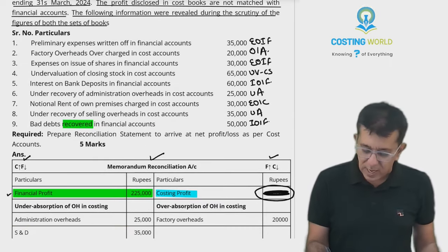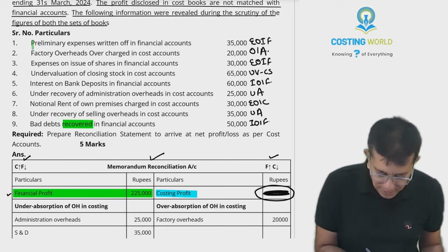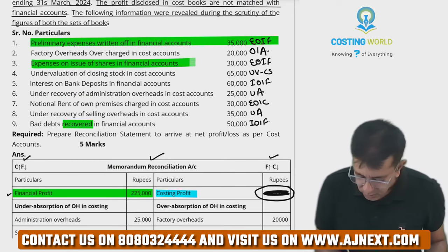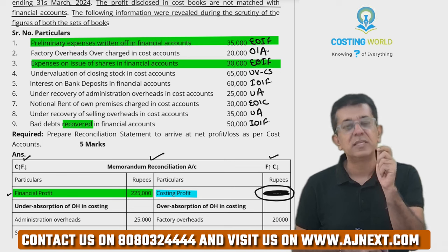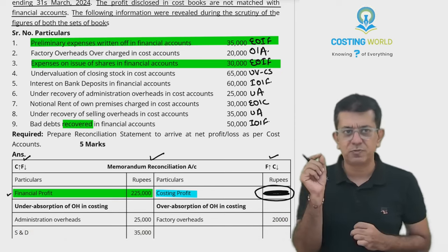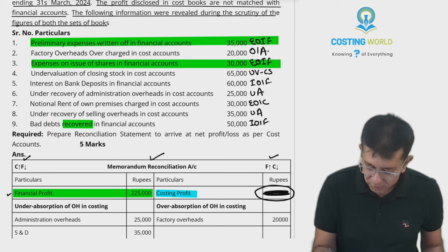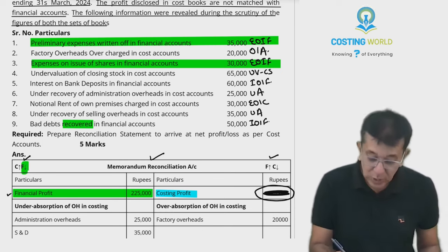First of all, I'm covering two types of transactions at this time. Expenses only in financial accounts. One was over here, one was over here. Due to both of these, these are expenses only recorded in financial accounts. If you record expense only in financial books, financial profit will be lower. So therefore, it'll be coming on the debit side.